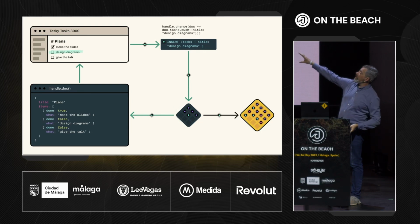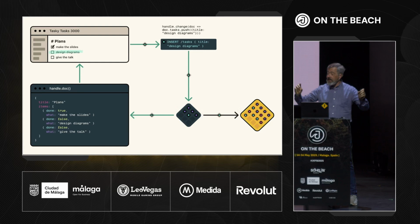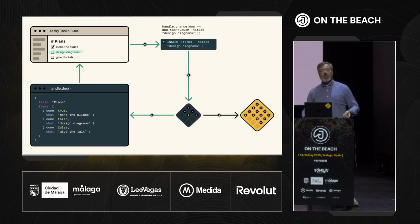So up there on the left, sorry, that's the right. Hang on. No, that's the left, okay. Up there on the left, you can see the UI.